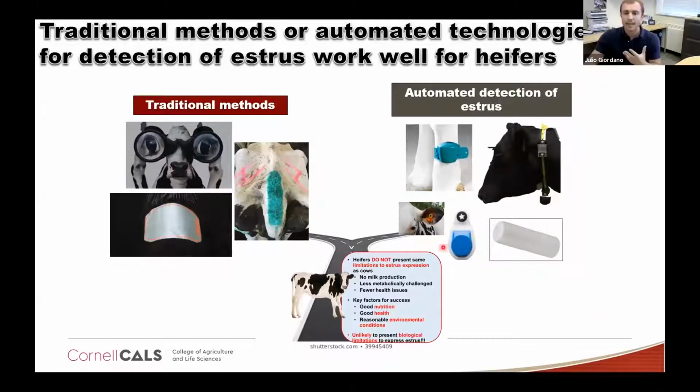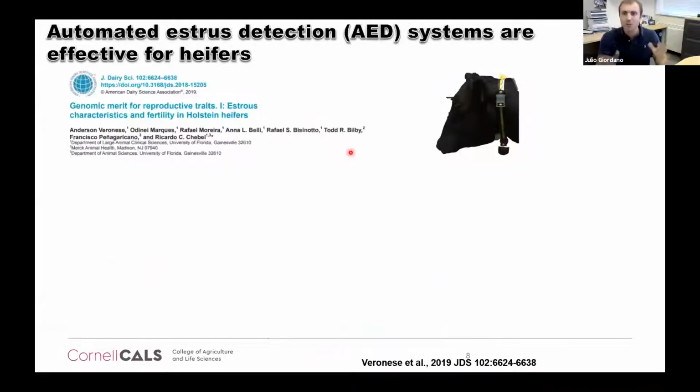But I wanted to comment a little bit on the alternative that we have today for estrus detection, that is automated estrus detection. As you may be aware, there are many systems out there to detect estrus automatically and potentially help farms that struggle with traditional methods or prefer to go into some of these technologies to use this for detection of estrus. So very simply, to the question of do these systems work for heifers?